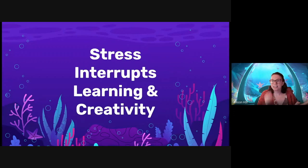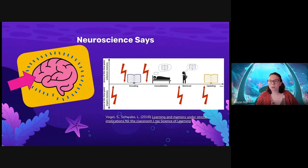The good news is stress is not inherently bad. It's very evolutionarily advantageous, but it has some impacts on how we function. So stress can impair memory and retrieval, specifically updating memories, and it nudges your brain towards more rigid habitual learning versus more cognitive and flexible learning.